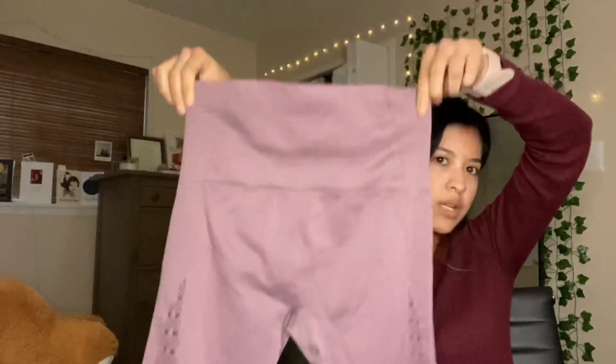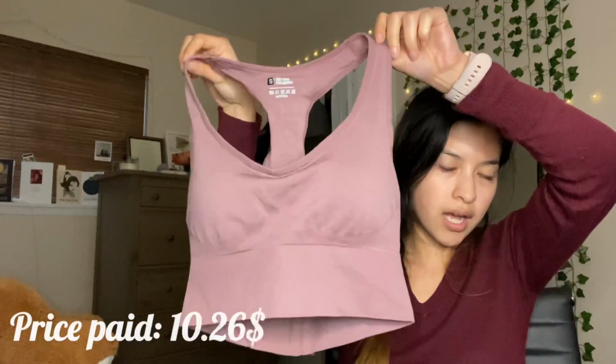When I first opened these, I was like, oh hell no, they're gonna be hella tight on me. They look really, really small, but the material is really stretchy and it feels really good. So I really like them a lot. Then I tried to match it with this sports bra because I kind of wanted to have matching sets.